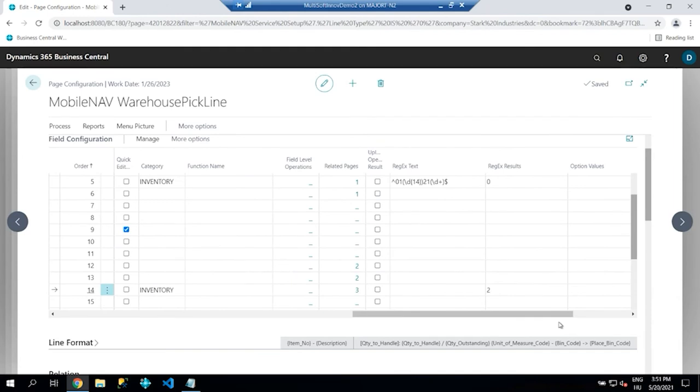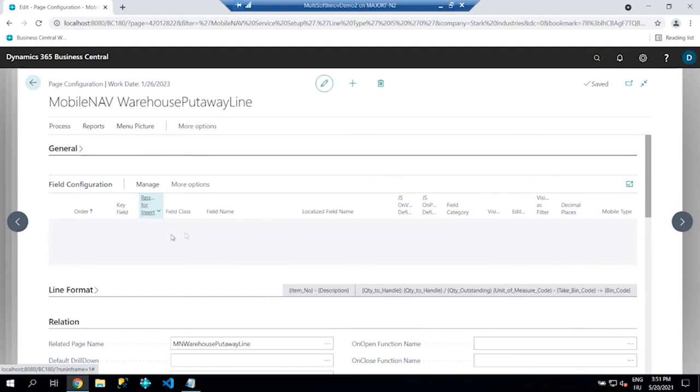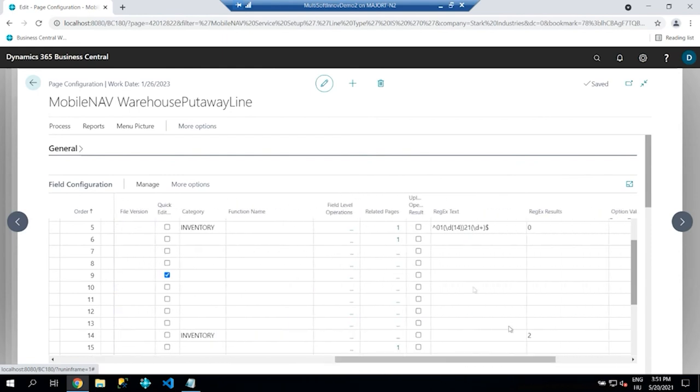Now, if you scan a barcode on the warehouse pick line, which is a GS1 barcode and consists of item cross-reference number and serial number, it will be automatically split, and the serial number information will be written into the warehouse pick. The zero result, so the original GS1 barcode, will be sent to the underlying item lookup, so there the item cross-reference can be identified for the item itself. And this is not just entered here, but all across the different pages where you have a field category item number and serial number. In all of these cases, you have the regular expression entered.